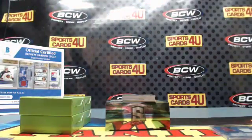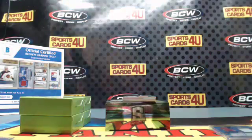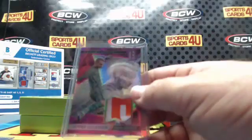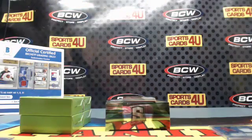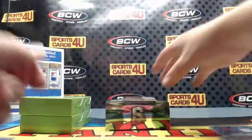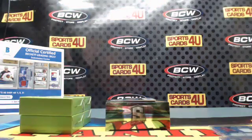Next Era, neon blue jersey, England, Harry Kane, 67 out of 75. Neon pink, two color patch, Netherlands, Jasper Selesen, 10 out of 25. Look at Alpine Ice, tearing it up. Young Stars autographed jersey, Memphis Depay, Netherlands, 1 out of 149. Neon pink autograph, Sweden, Kim Kallstrom, 1 out of 25.